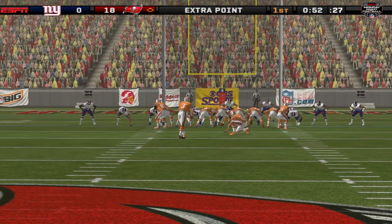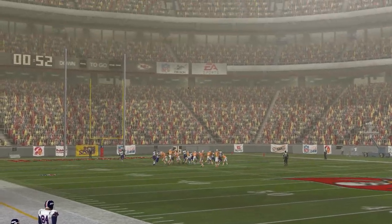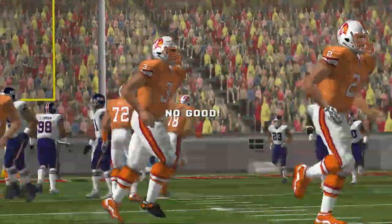Number 3 comes in to attempt the point after. The extra point is no good.